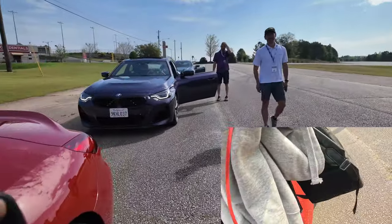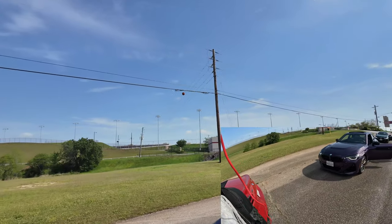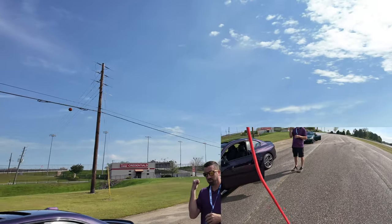Oh man, do this I? This has got to be the most fun car. I like your driving. All right, I go all the way to the back. Oh yeah.